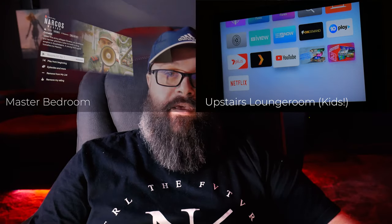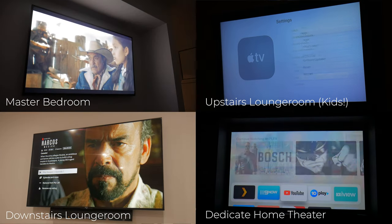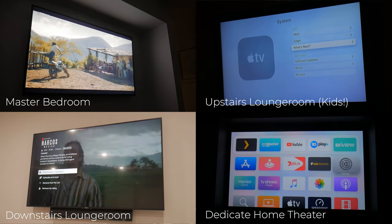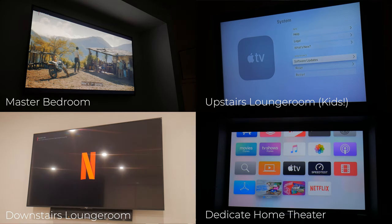So what I did is I decided to install an Apple TV at all of the TV locations I have around my house. Now, this isn't some kind of weird flex showing that I have a bunch of TVs, because these are arguably a little bit dated.